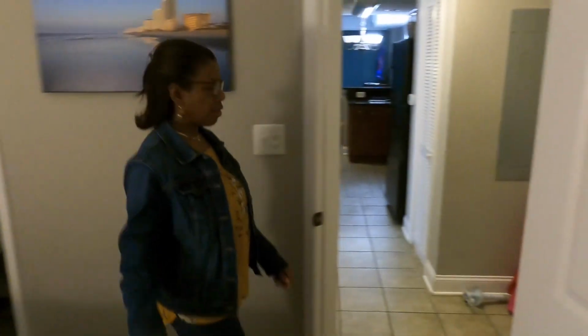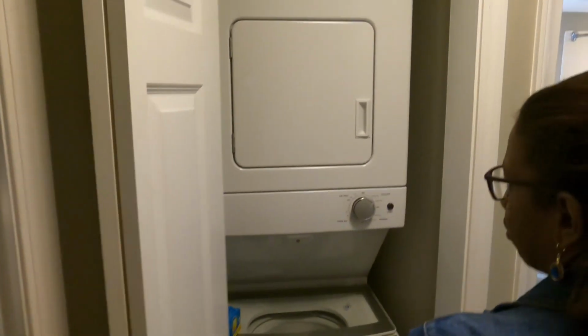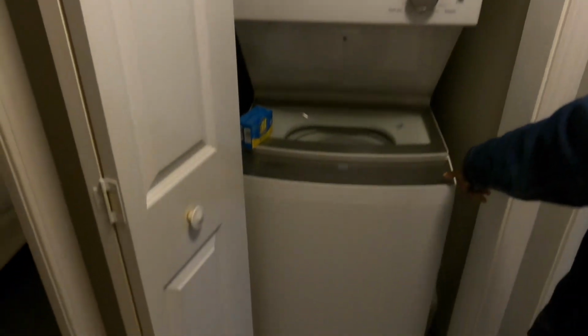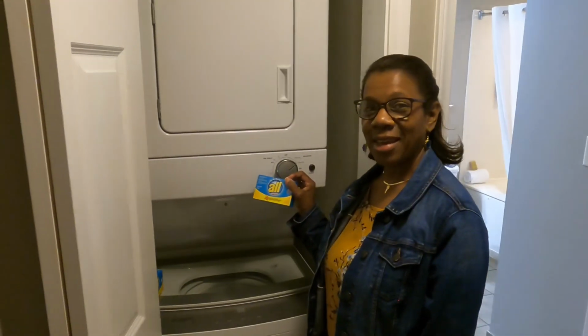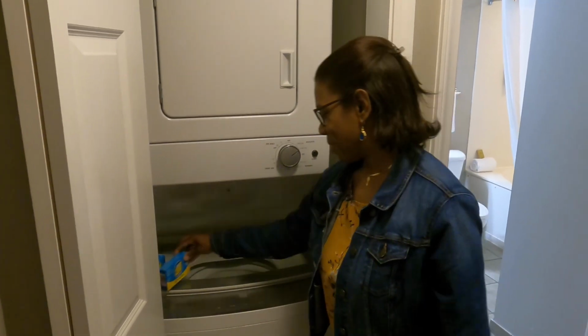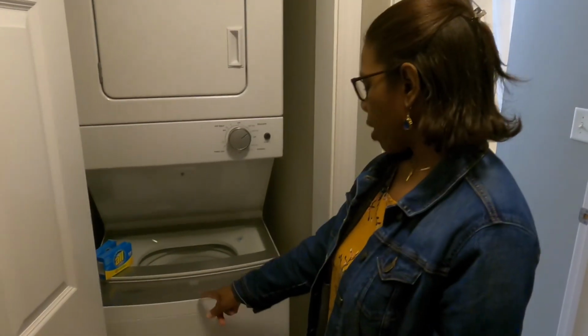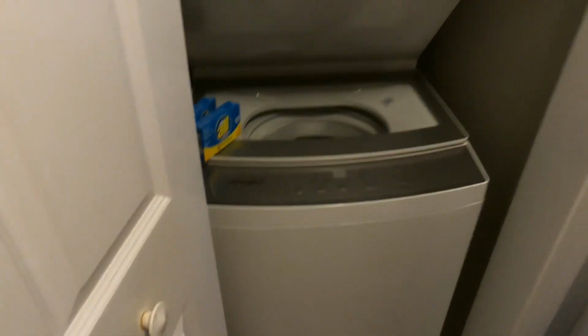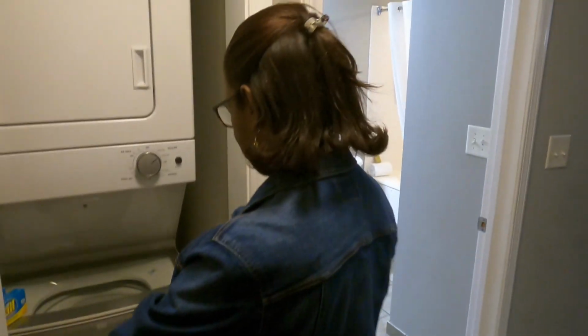We're going to exit out of the bedroom and walk right here to this entryway. Through here to the left, as we open the doors, there's facility for you to do your laundry with a dryer up top and your standard washer here. And like they said, the Anderson has all that you need, featuring laundry detergent. And of course, the washing machine is by Whirlpool, which everyone knows is a good brand.